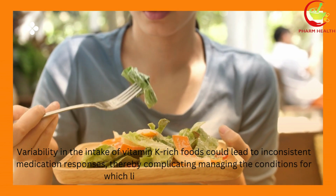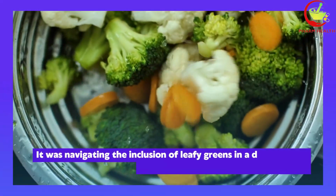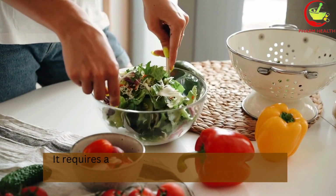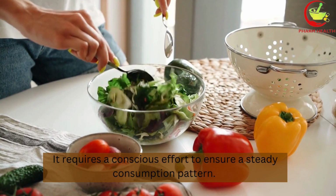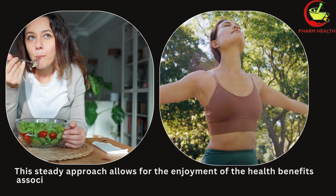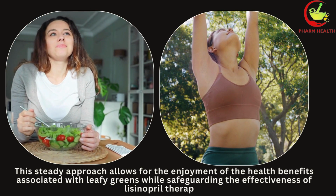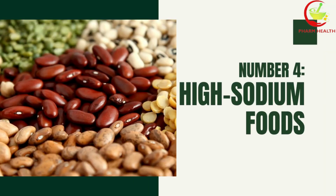Navigating the inclusion of leafy greens in a diet while on Lisinopril doesn't have to be restrictive. It requires a conscious effort to ensure a steady consumption pattern. This steady approach allows for the enjoyment of the health benefits associated with leafy greens while safeguarding the effectiveness of Lisinopril therapy. Number 4, high sodium foods.